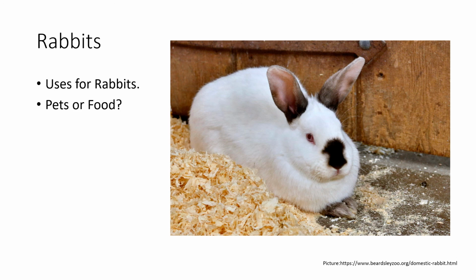But some people like to look at them as cute and cuddly pets. And that is totally fine because they are very nice pets to have. But let's see what else we have on the farm.